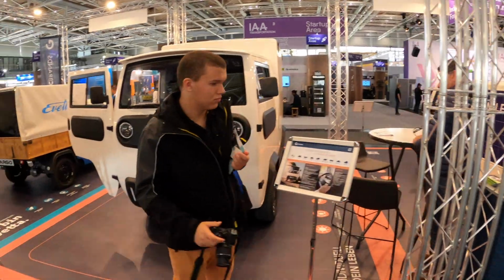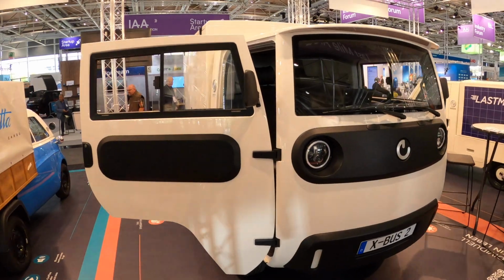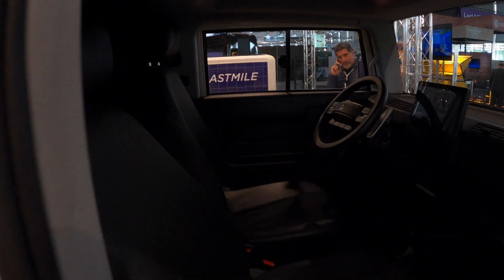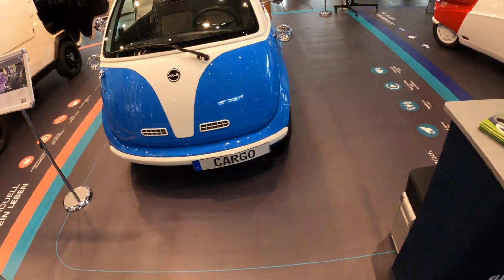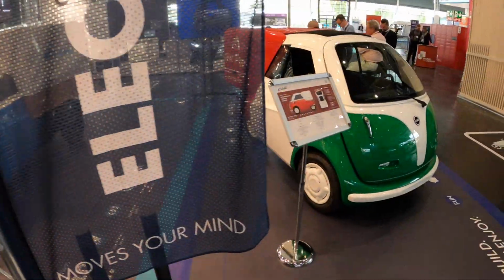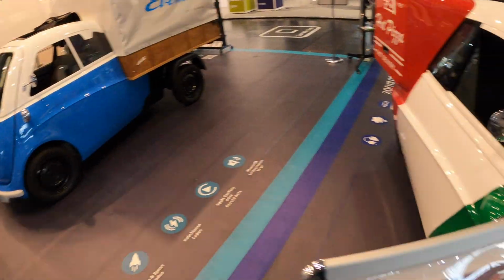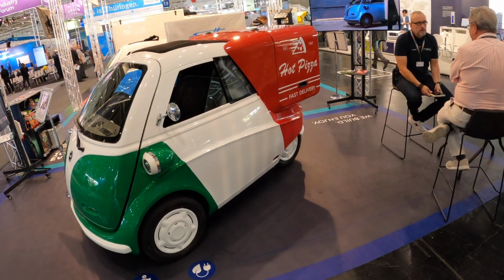Tomorrow. Oh, this is the X Plus. This is the one I've been waiting to see. Very cool. Very cool steering wheel as well. That's the X Plus. Potentially coming to Ireland soon. That's the X Plus 2. Oh, look at this cool yoke. Like, how cool is that? And then a pizza delivery as well. Look at this. Amazing, it's like a bubble car. That's a four-wheeler. This looks like it's a three-wheeler. So cool.